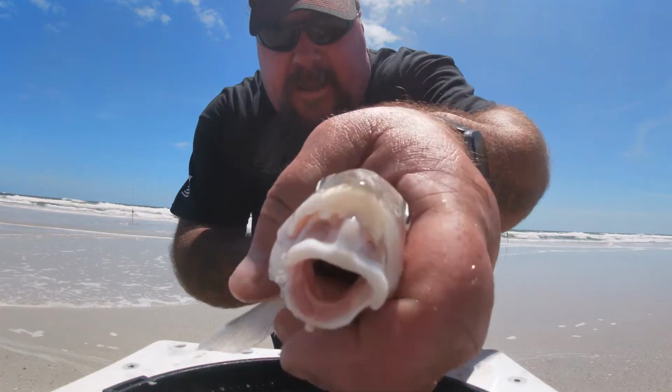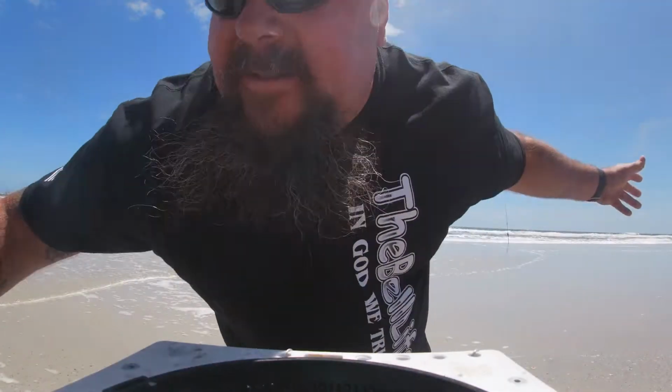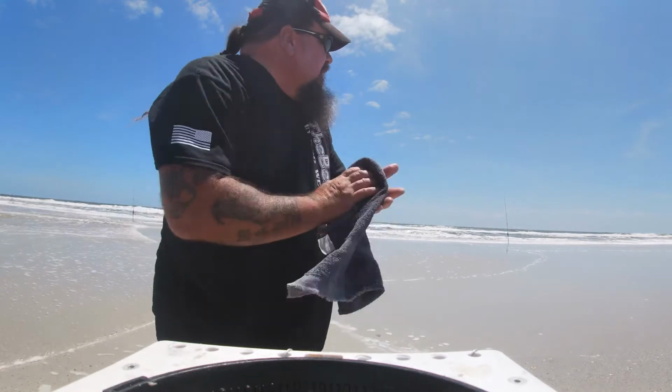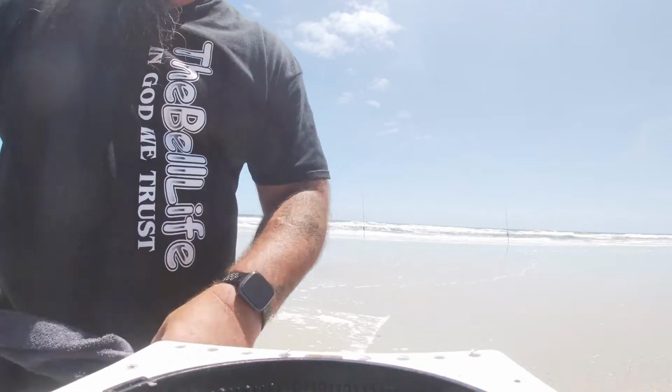Got a little nice whiting. He is about 11 inches. Can't beat whiting, I'm not gonna lie. That's all I catch, and hey, I'm happy. I love the whiting. That's some good eating fish.